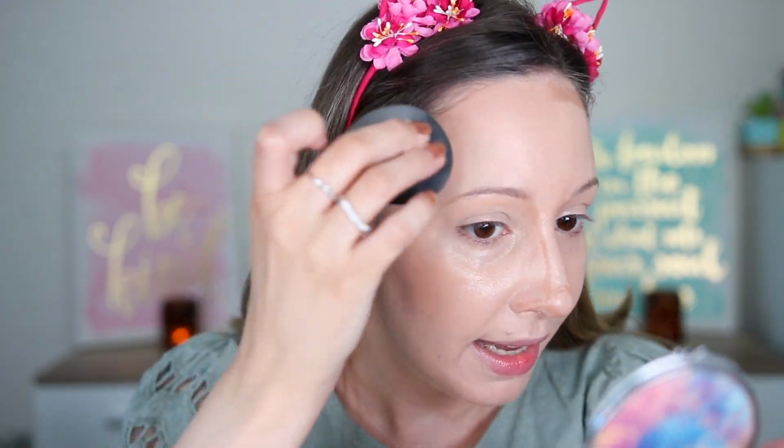Now with the clean side of my sponge, I'm blending the bronzer. The reason that I'm using a clean side of the sponge is because I want this intensity of the bronzer. This is basically the whole essence of the makeup look. For me, it is the best contouring bronzing stick. I wish they had more shades though.